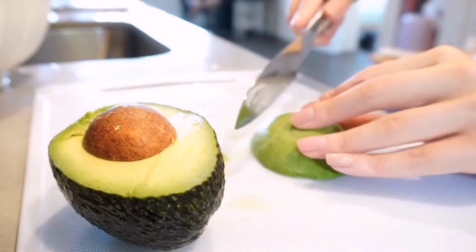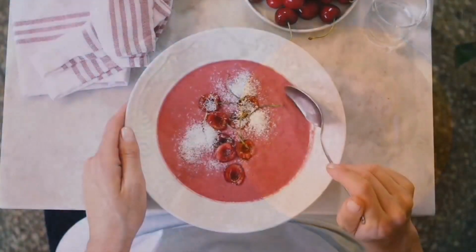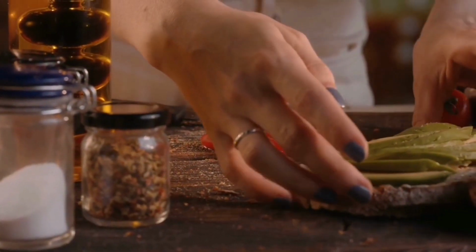10. Avocado toast with egg. Toast a slice of whole grain bread and spread mashed avocado on top. Cook an egg, fried, poached, or scrambled, and place it on the avocado toast. Sprinkle with salt, pepper, and optional chili flakes for a flavorful and satisfying breakfast.